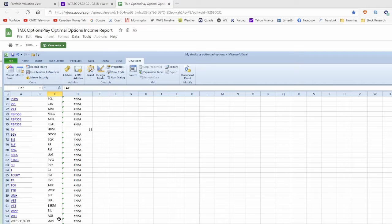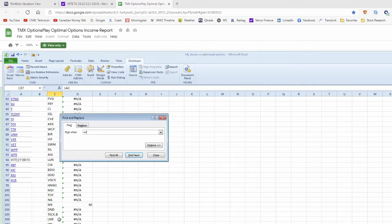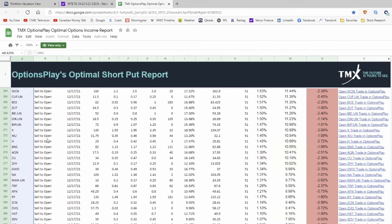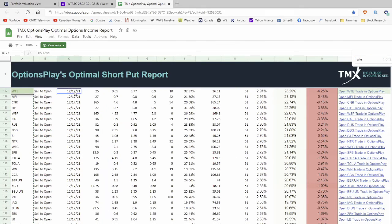So the one that I want to show you is WTE, and we'll carry through with that example. So there's the one that I have, and here's the one that they're suggesting. So we'll go back here and we'll look for WTE, and it finds it here. So it says today is October 27th, and it says look for one that expires December 17th, and we'll use the strike price of 25. Now, currently, the current price is $26. So this is what you're sure to get, and this is the mid price. And what that will do for you is get you a 23% annualized.